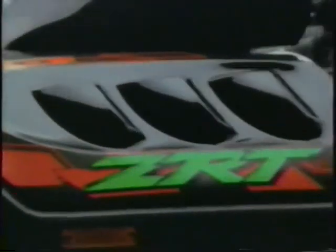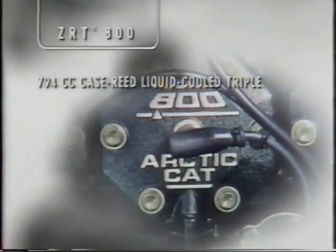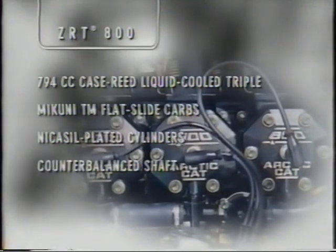Now to the ZRTs. Get a good look at these babies now, because once they hit the trails, they're gone. The ZRTs are available in two butt-kicking sizes. The first is our ZRT 800. This 794cc case reed inducted liquid cooled triple offers serious get up and go. It features Mikuni TM carbs, Nikasil plated cylinders, and a counterbalanced shaft for extra smoothness.